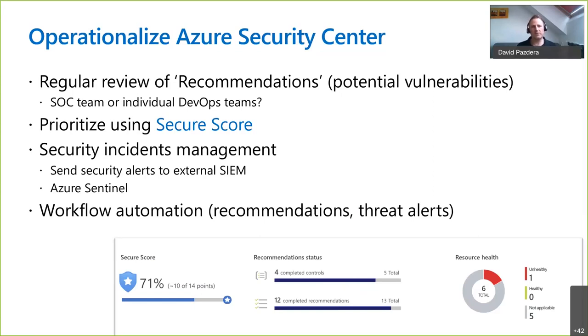The first section is recommendations. And you should try to do regular review of those recommendations, because they represent potential vulnerabilities. Azure will actually check what you have in your subscriptions and how your resources are configured against its own best practices security baseline, and it will show you the gap, and it will recommend you something. Obviously, you're not obliged to follow those recommendations, but it's useful to at least look into that.